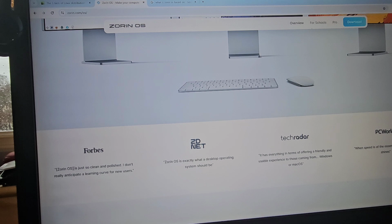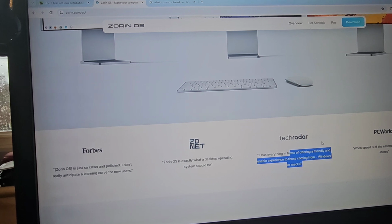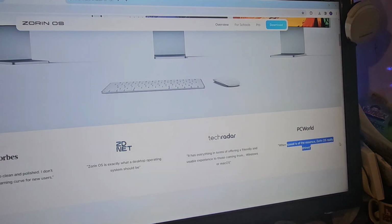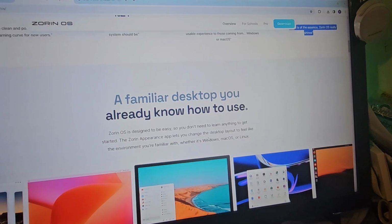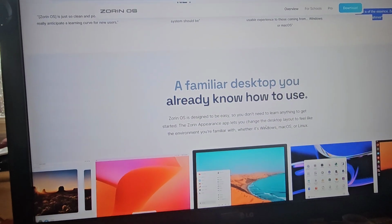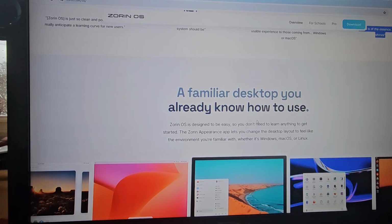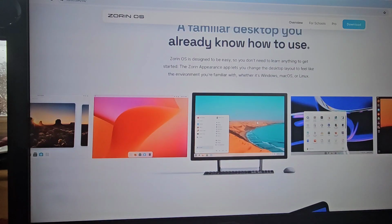Forbes say, "It's just so clean and polished. I don't really anticipate a learning curve for new users." ZDNet say it's exactly what a desktop operating system should be. TechRadar say it has everything in terms of offering a friendly, usable experience to those coming from Windows or Mac. And PC World go on to say, "When speed is of the essence, Zorin OS really shines." So I'm assuming that this is going to be something of a cross between Windows and Mac.